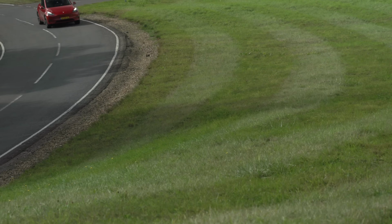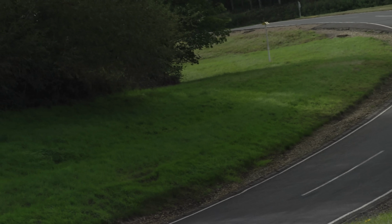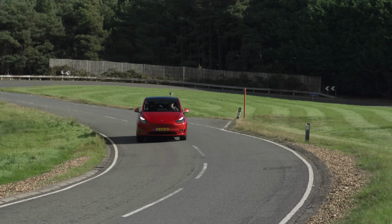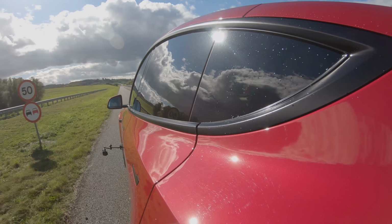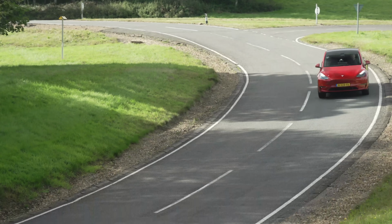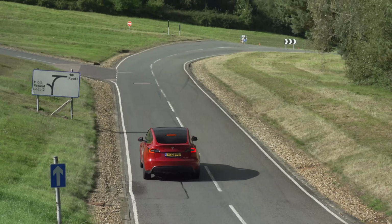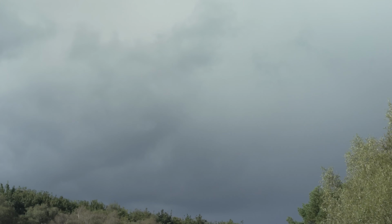The outside temperature was hovering around 11 degrees C and the aircon was set to 21 degrees. Over the roughly 10-mile route, the Model Y averaged 3.3 miles per kilowatt hour, and given that it has a 70 kilowatt hour battery, that's a theoretical maximum range of about 230 miles. You can expect to get further than that in the summer when it's nice and warm, of course. The range isn't as good as the Model 3, but remember the Y is a bigger, heavier car, and because it's taller, it's also less aerodynamic.